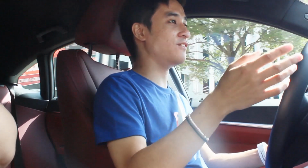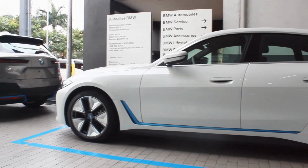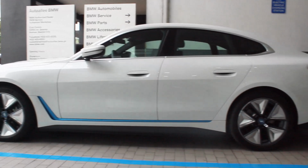Of course, with the driving modes from Eco, Comfort, and Sport, it's night and day difference in terms only of the throttle response. But still, this is an electric vehicle. It's so peppy. It's been a while since I've driven an electric sedan, but this is the first one, if not mistaken. I've driven a Grand Coupe electric vehicle. Of course, a Grand Coupe is basically a coupe with 2 additional doors. So, again, another first for the channel too.